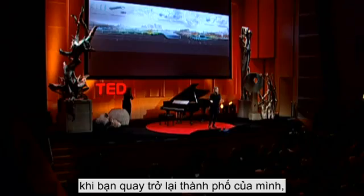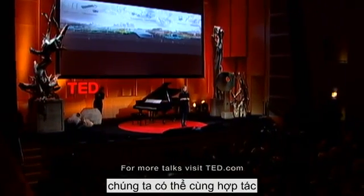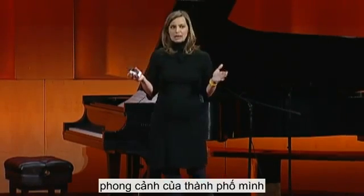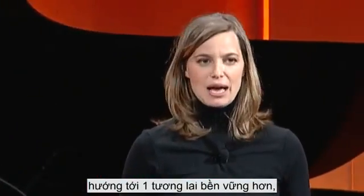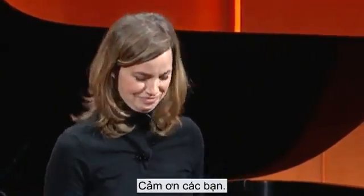To conclude, this is just one cross-section of one piece of city, but my dream, my hope, is that when you all go back to your own cities, we can start to work together and collaborate on remaking and reforming a new urban landscape towards a more sustainable, a more livable, and a more delicious future.